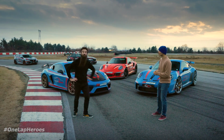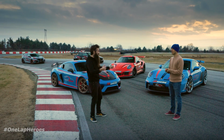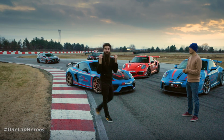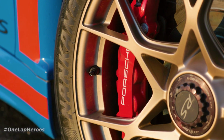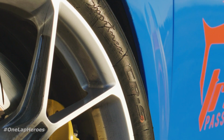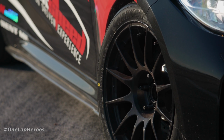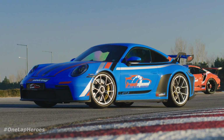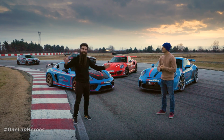It is cold, but it's actually good weather for driving, good weather for testing, and we are here to test something very, very cool. Nankang has come out with a new tire. The most eagle-eyed of you might have already spotted that the cars are covered in Nankang stickers. This is not an accident, it is by design, because we are gonna test the new CR-S.